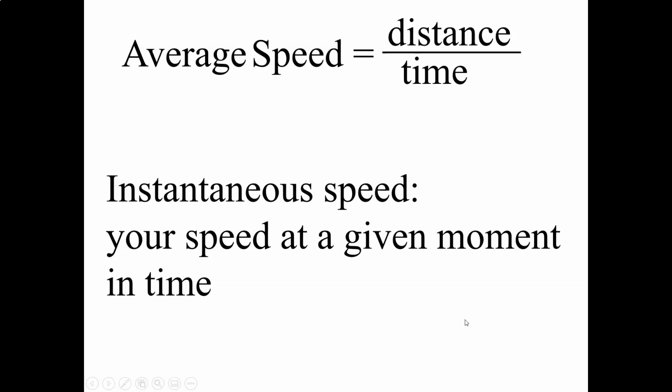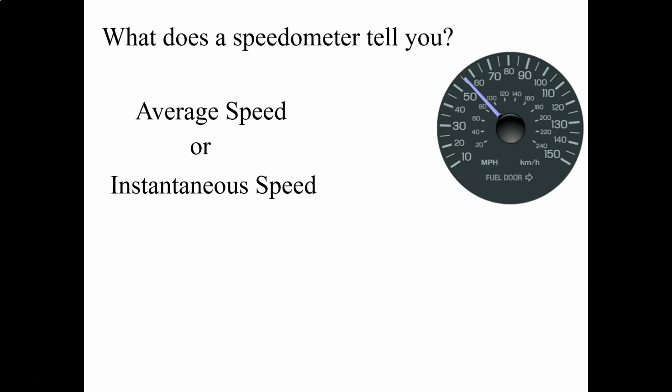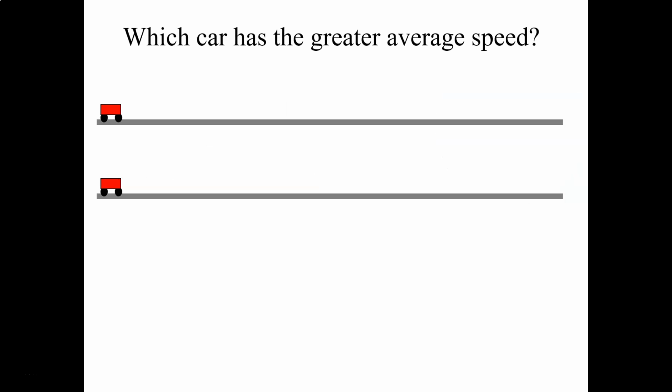So there's the average speed that we've been looking at, but there's also what's called your instantaneous speed. And that is your speed at a given moment in time, at a specific, instant moment in time. So if we look at your speedometer, does that tell you your average speed, your distance divided by time, or does that tell you your instantaneous speed, your speed at a given moment? That tells you your instantaneous speed, at a very specific moment in time.